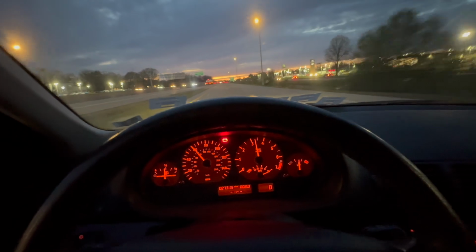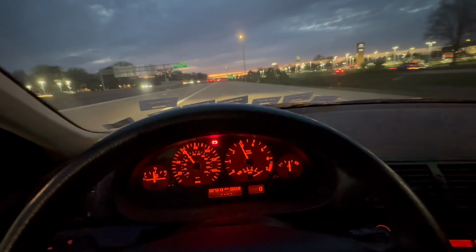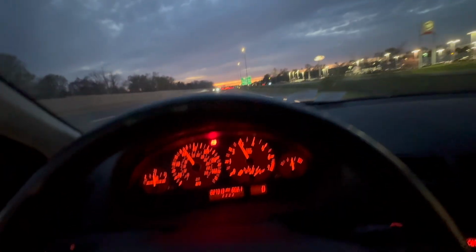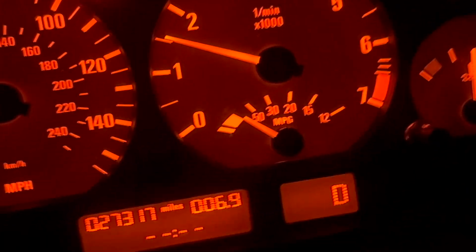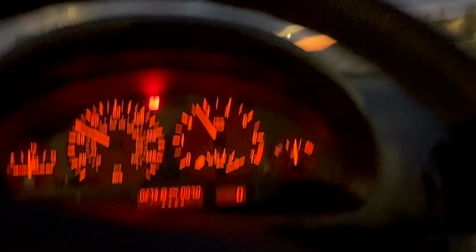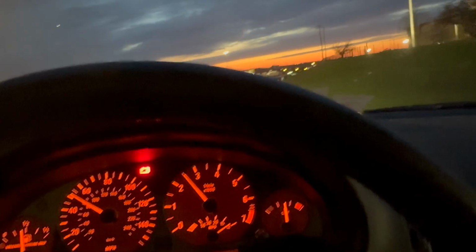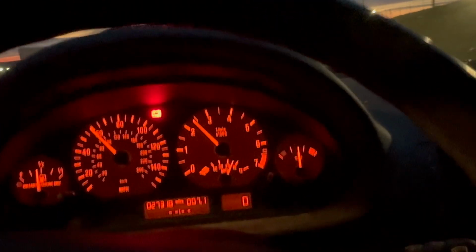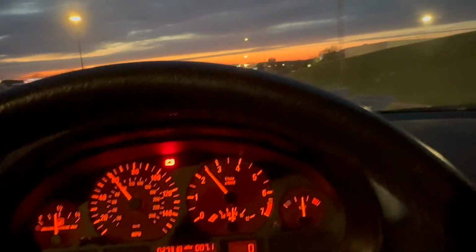There's 60 miles an hour. Nothing catastrophic has happened yet. I think we'll be good. That's the test, right? We've gone 7 miles is what I meant to say. We've gone 7 miles and everything is fine. It's just got a battery light. It's not a huge deal. Clearly it just needs a battery.